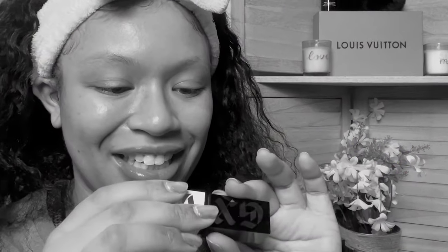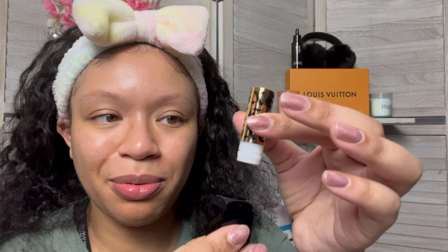Ooh. I'm such a child. This is what it looks like. That is super freaking pretty. And wait, is this broken? Is it supposed to be like that, where you can, I guess, maybe refill it? I hope mine isn't broken. If so, we got problems.